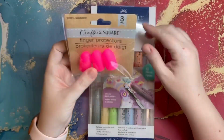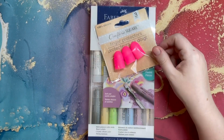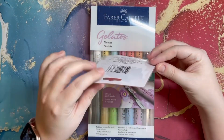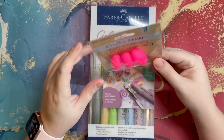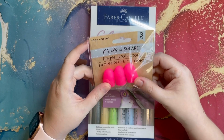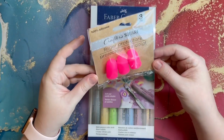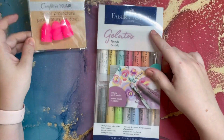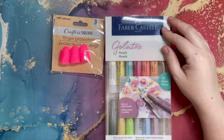One thing that I wanted to try as well is to use these finger protectors to smudge them. I'm not a really messy person, and I believe I saw $99 Diva use these with chalk pastels to smudge them. So I wanted to try it with the gelatos and see if it helped spread the color around a little bit.